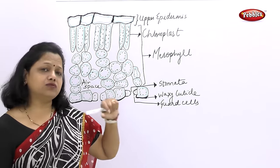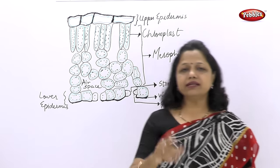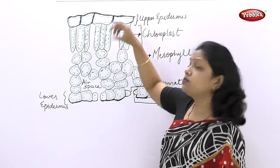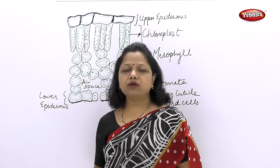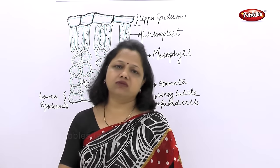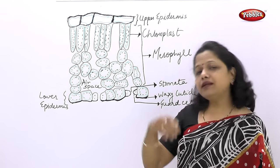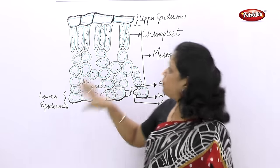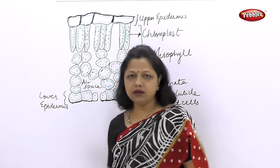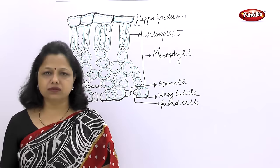Another reason I can give is for the plants which are found in desert areas. In the desert area, this cuticle is much thicker. For example, the cactus has a very thick cuticle because it wants the minimum loss of water, since they don't get enough water to absorb. So that is in the arid region or the desert region. But normally you will find a thick cuticle in the leaves. Now this was about the site of photosynthesis.